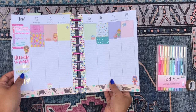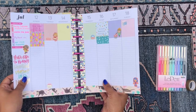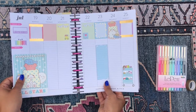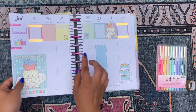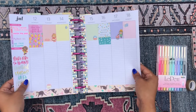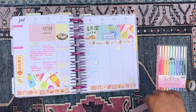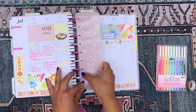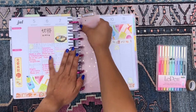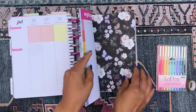I'm trying to incorporate Python lessons more consistently in my life, but I love this planner. It's one of my favorite planners to decorate because the color block format at the top is just so bright and cheery. So yeah, that is my language learner workbook.